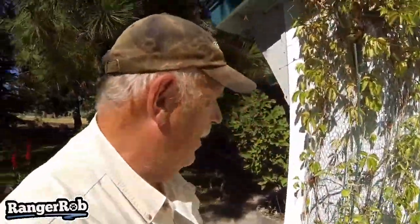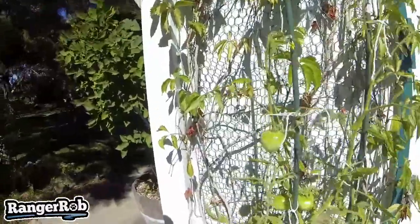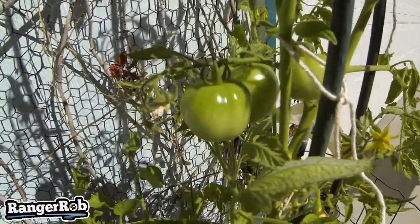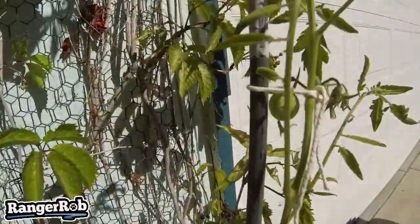Well, we're in the front of the house, and by golly, I am getting quite a few tomatoes, actually. So we can see them right here. Gorgeous old things growing here. And another one up here. Thought I'd check and see what kind of... These are Early Girls. So they're a little bit smaller. Put that back.